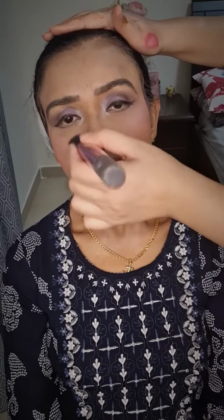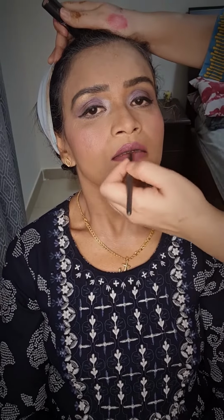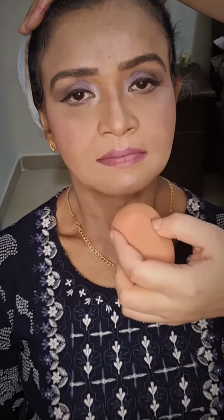Then for blush and face sculpting, I used rosy pink color. Lastly, I added mascara from Estee Lauder. For lips, I outlined the lips with fuchsia pink color and blended with nude shade. I added highlighter to the high points of the face and here it is, setting with makeup fixer.